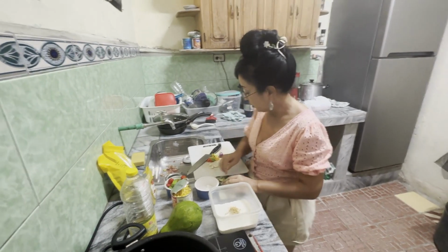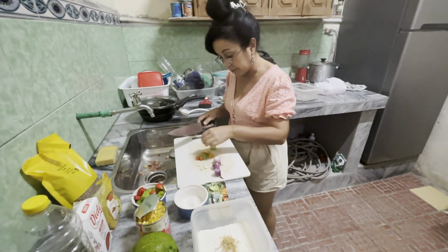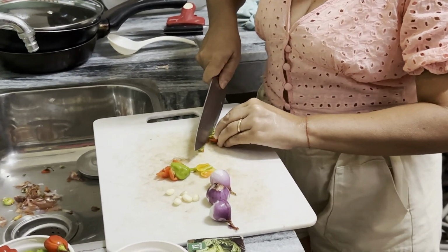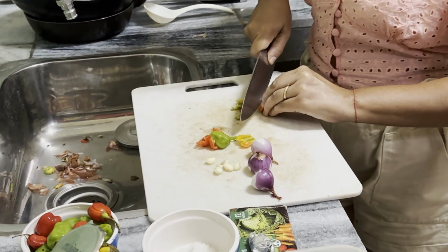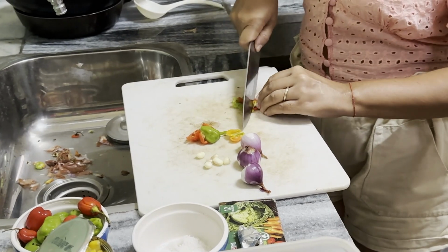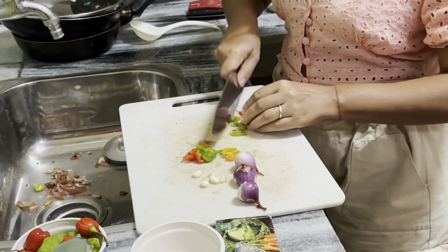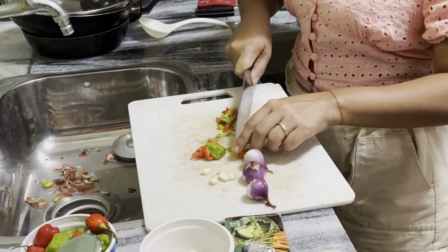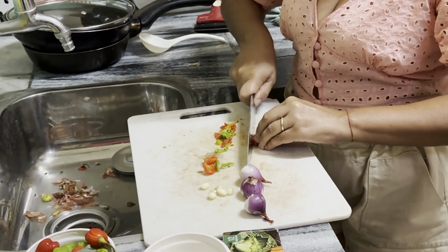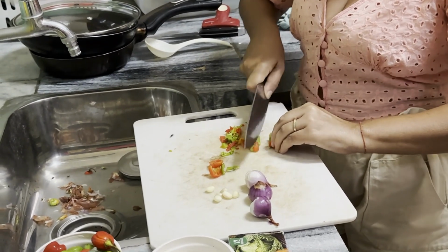I already cleaned my peppers, so I am going to be cutting my peppers in small pieces. It depends how big or thin you like it. If you want some texture, don't cut it too small. I love the pepper, so I am going to put some. This one is very crispy, very fresh.